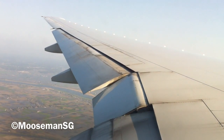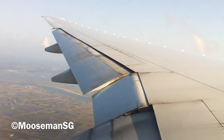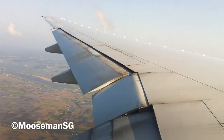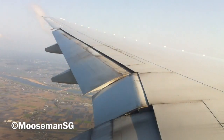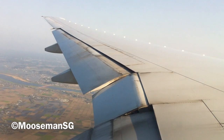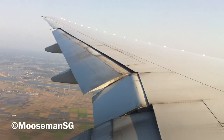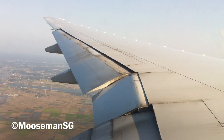Nippon 202, turn left heading 260, descend and maintain 2800. Left heading 260, descend and maintain 2800, Nippon 202. Delta 617, 5,500 to 4,000. Delta 617, turn left heading 300, descend and maintain 1800. Left 300, descend to 1800, Delta 617. Delta 4908, 7000, heading 280. On Nippon 908 radar, roger.